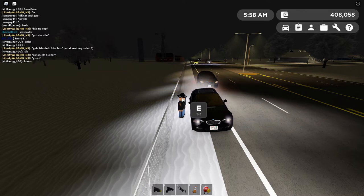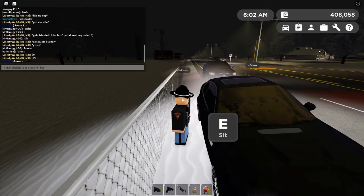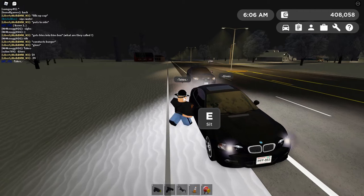Can I see your driver's license, registration, proof of insurance, please? Yeah, here it is. Okay, this is your vehicle, correct? Yes, this is mine. All right, hang tight.